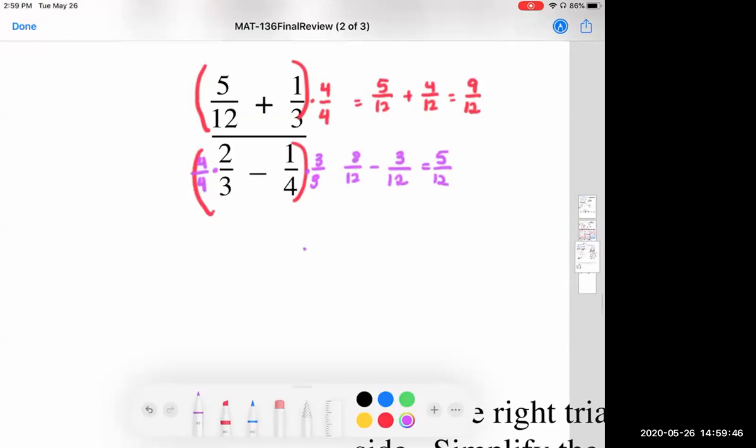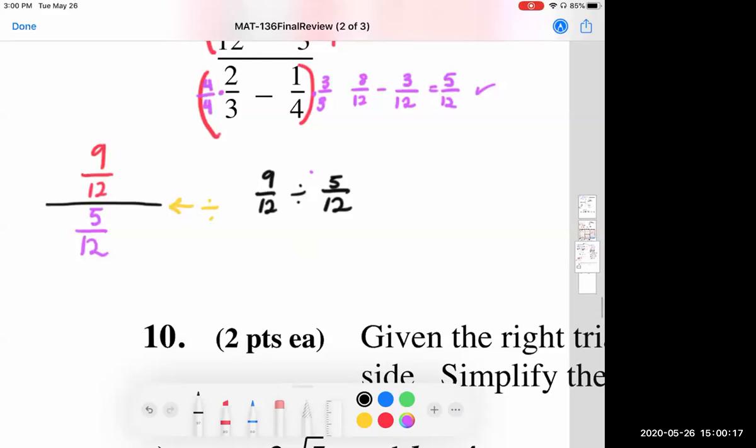All right, now that we simplified each one separately, you can go ahead and rewrite it so that we have 9 over 12 divided by 5 over 12. And that's something we know how to do. We've done it so many times. It's easier to see if you rewrite it. Remember, that's just a division sign. So this can be rewritten to be 9 over 12 divided by 5 over 12. Remember to change to multiplication and flip the second. So I have 9 over 12 times 12 over 5. And then we see that our 12s can divide to make 1. They're gone. Our final answer is 9 over 5.